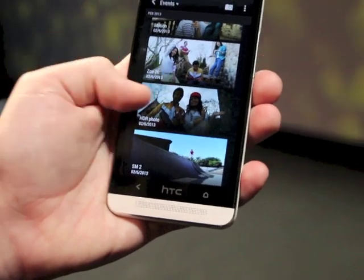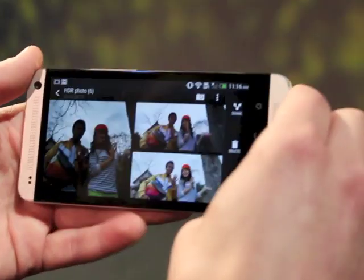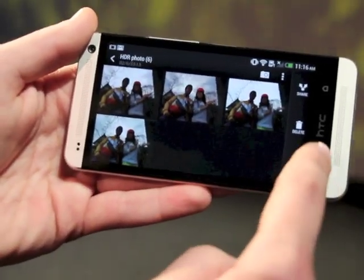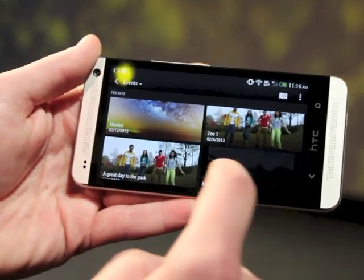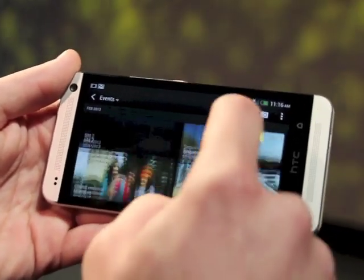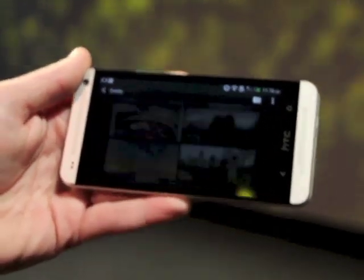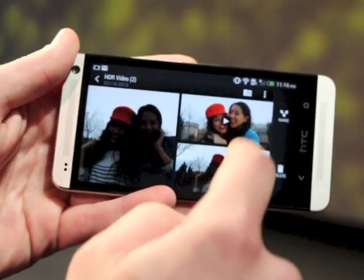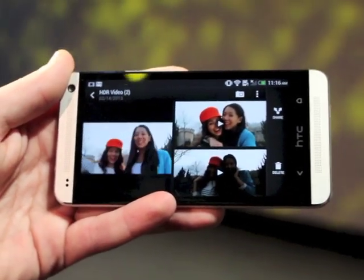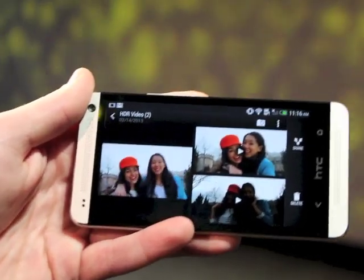Cool. So you'll see also you can do HDR video now as well. So you can see the photos in here, a lot more crisp than you would see on another camera. And then also if I go into HDR video, here we go. So you'll see one was taken without HDR video and one was taken with HDR video. Really takes out that background reflection, really overall crisp photo.